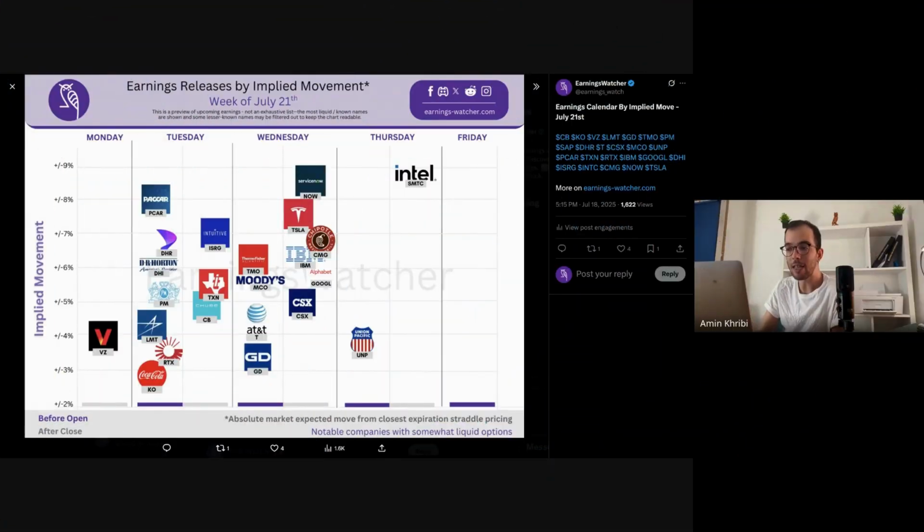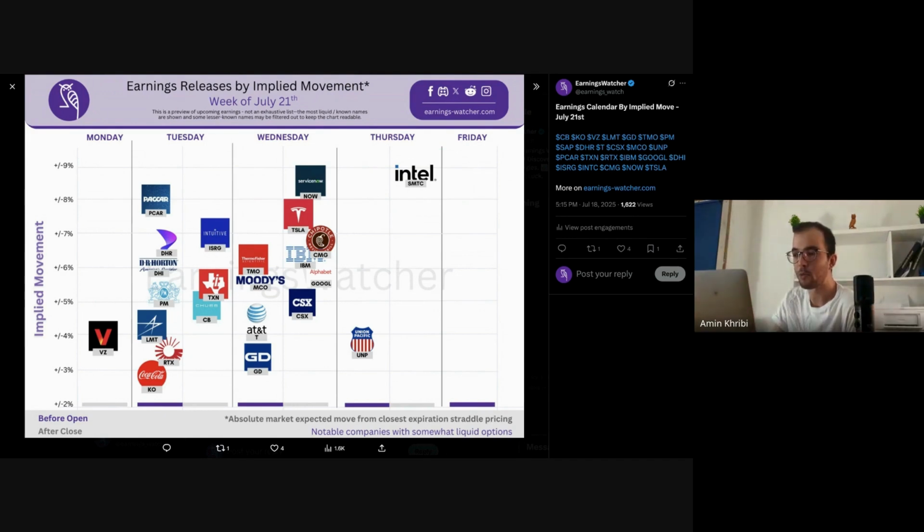Jump in and look at the upcoming week. As we noticed, it's getting more and more exciting as we approach earnings season, where the big names will be releasing early in August. Here we notice that for the upcoming week, obviously the big name that stands out is Intel, with a very high implied move for Thursday after close. Also notice Tesla, clearly to be watched.